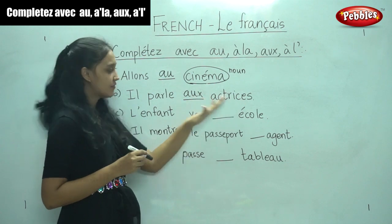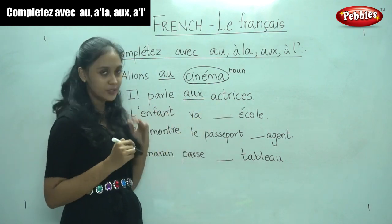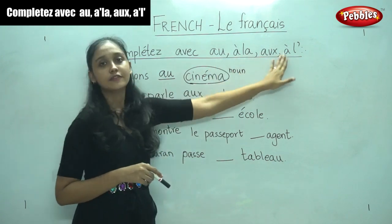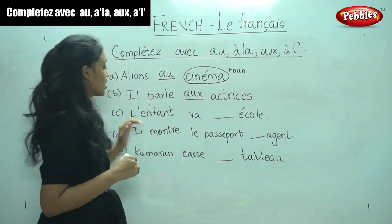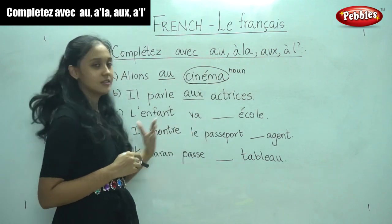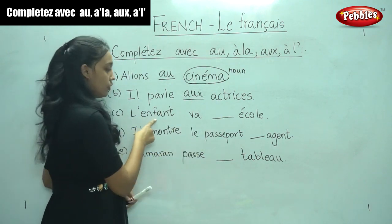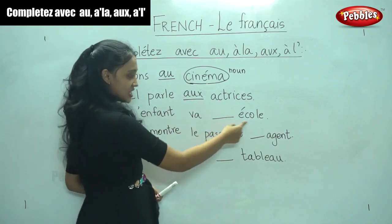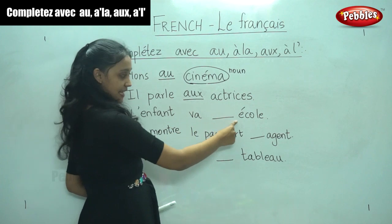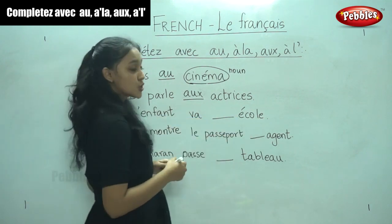Is it easy? Very small steps. You have just, first you have to identify the noun and see in what form the noun is. Accordingly, you have to fill in one of these four words. So, shall we move on to the next sentence? Try finding the word that needs to be filled in this sentence. So, "l'enfant va dash école." Now, école means school.